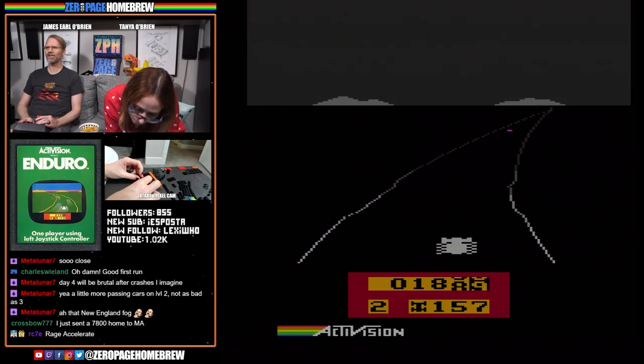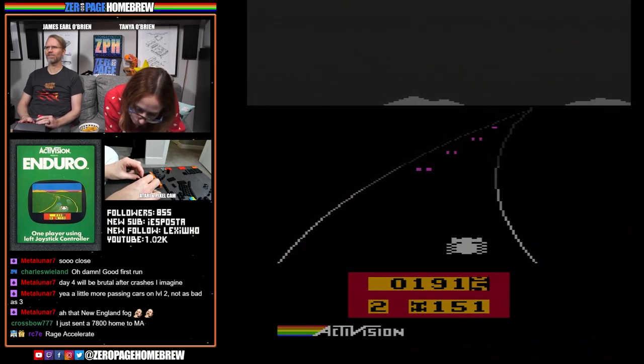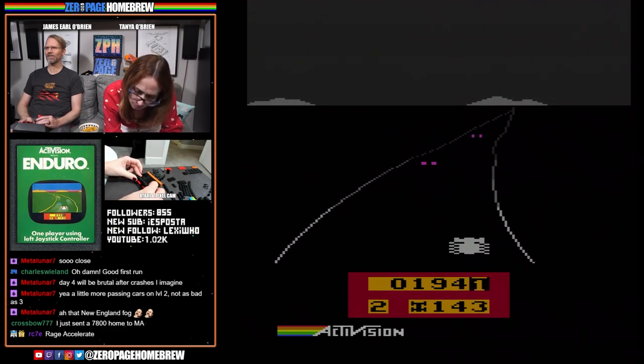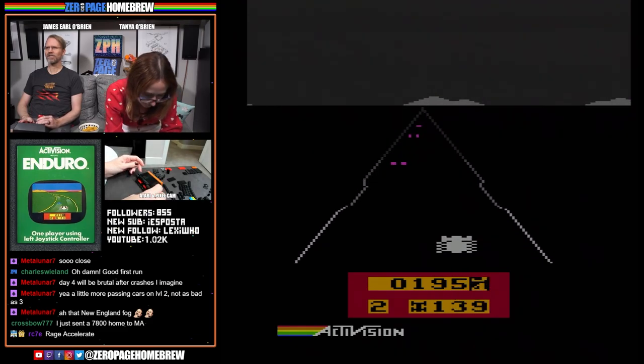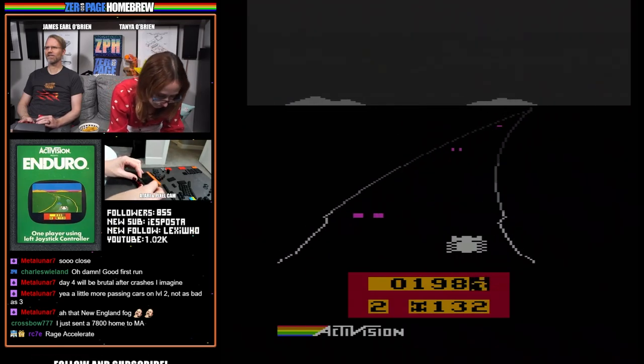I don't know if the red middle cars help. I guess they help on the turns. So you're like, oh, it's in the middle, I can go to the right. 139. Just keep it steady. Not too fast.